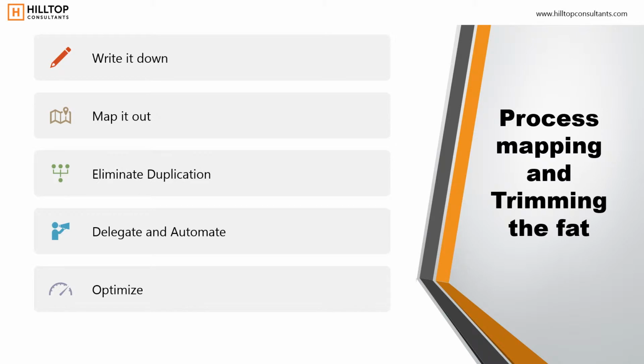Then finally, once you get to the end of that whole process, you start at the beginning again. You look at where else you can optimize. You look at where else you can improve. If that process can't be improved, you move on to the next process and you do the same thing there. And eventually, you'll be at a place where everything is humming like a top.